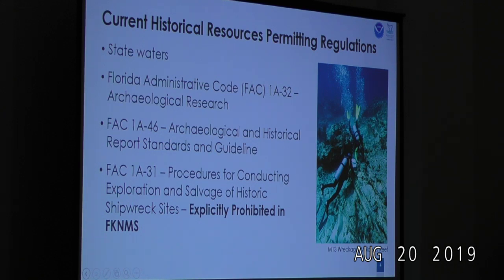One of Florida's administrative codes relating to cultural resources that does not apply to Florida Keys National Marine Sanctuary is 1A-31, which is the procedures for conducting exploration and salvage of historic shipwreck sites. This particular regime is not applicable to Florida Keys National Marine Sanctuary.